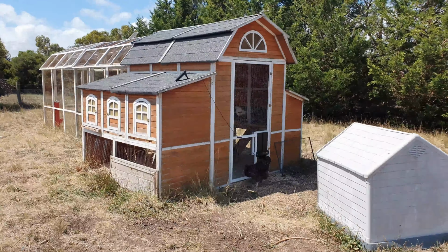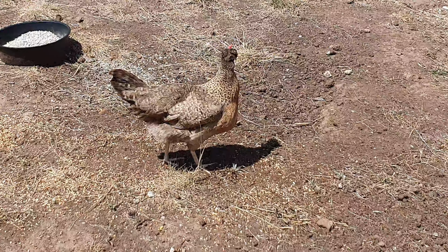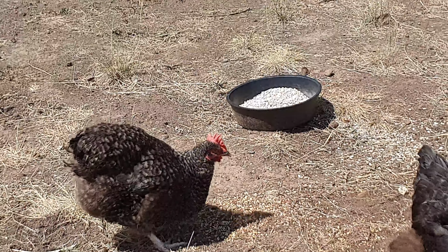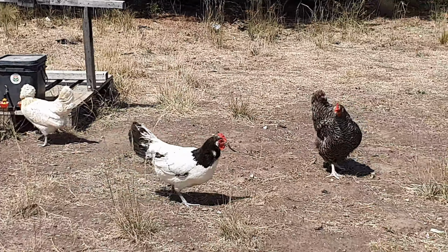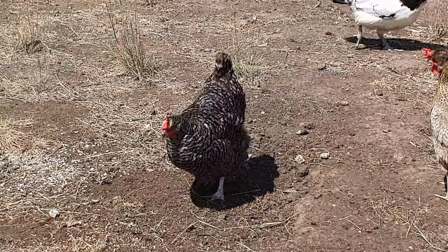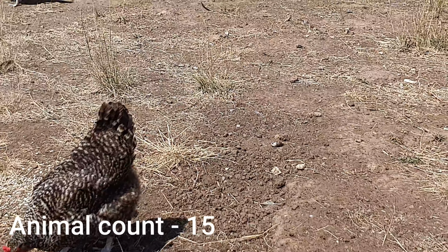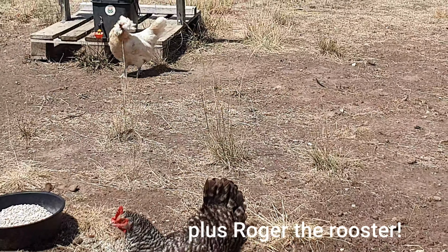So over here, we've got a little Polish hen. There's a couple of, what have you got here? Cream Legbar, then there's a Brahma, we've got a Marans. Over here is a Lakenvelder, I think they're called. Another Marans coming into screen there. But like I said, there's 14 in here, a few different breeds. I don't like to have the same thing in here.